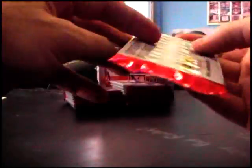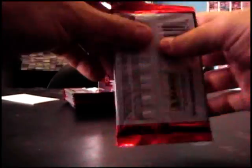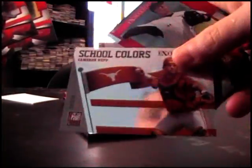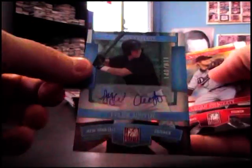Jazz base. Jazz base. Tawan Walker, 819. School colors, Cameron Rupp. Tyler Austin, 811. Autograph.